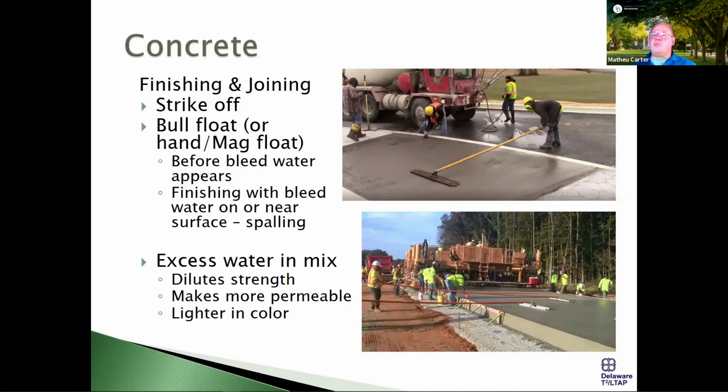It's really important that we not work that bleed water into the surface, because think about where that water is going to go. It's not going down and evenly redistributing through the concrete mix. It's going to reside in the upper quarter, I don't know, half inch of the paste. It's going to weaken that paste, and weaken its adherence to the aggregate.